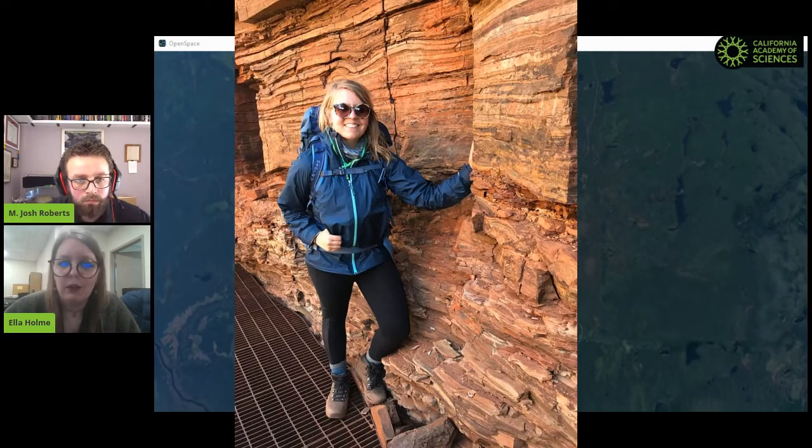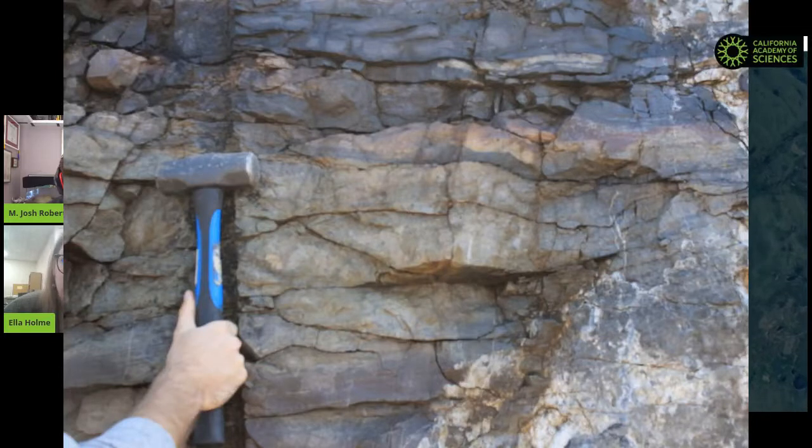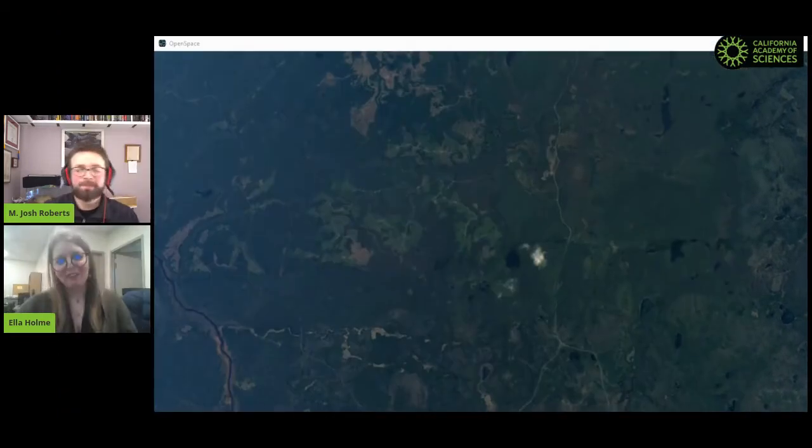And then if you show the picture of the Gunflint rock that I sent you, you can see that this one, although I love it very much, it's just not as pretty. A little bit less aesthetically pleasing, I would agree.